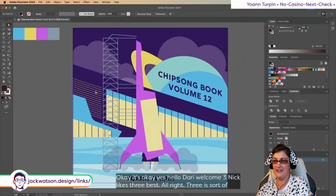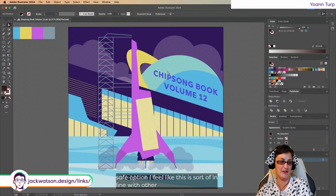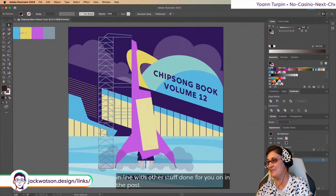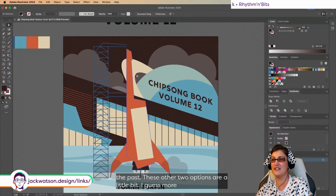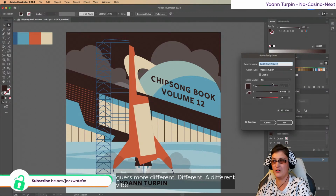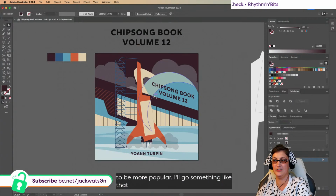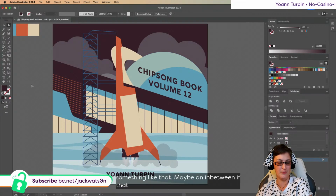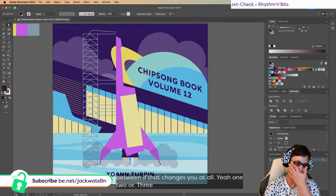3 is sort of like the safe option. I feel like this is sort of in line with other stuff we've done for Yoann in the past. These other 2 options are, I guess, more different. A different vibe. He likes this to be more purpler. I'll go something like that. Maybe in between. If that changes you at all. Yeah, 1, 2, or 3.